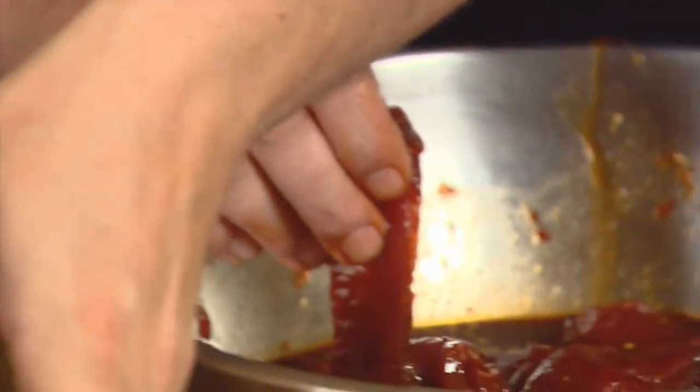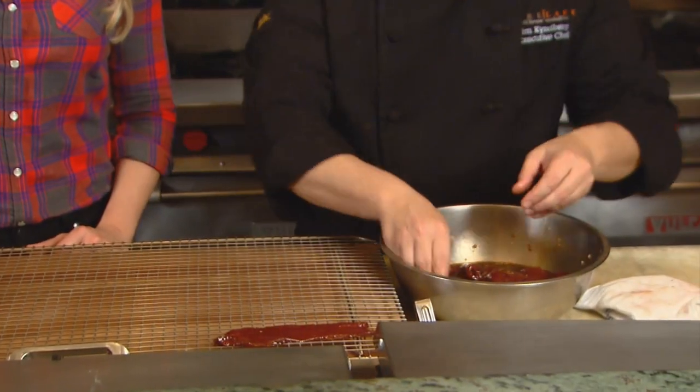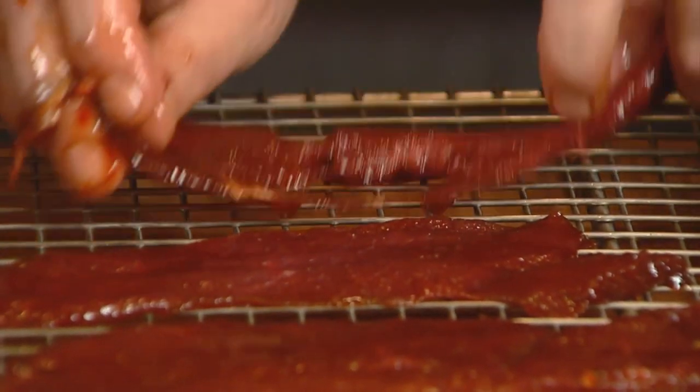Now what we're gonna do is, you see I have this nice oven grate, and we're simply gonna lay out this meat right on the rack. You wanna leave some room in between if you can.